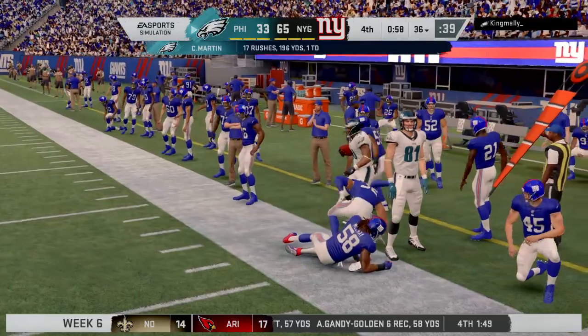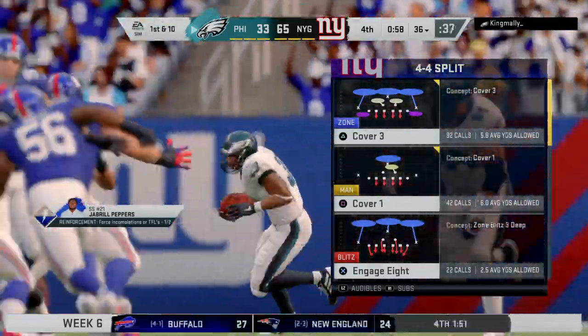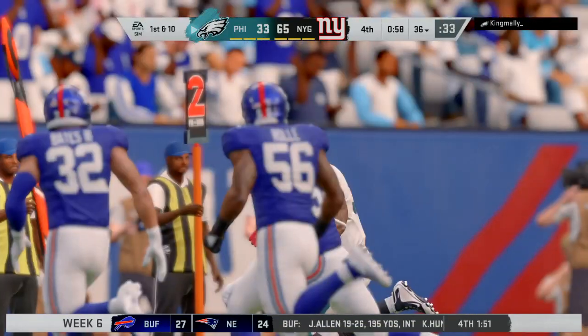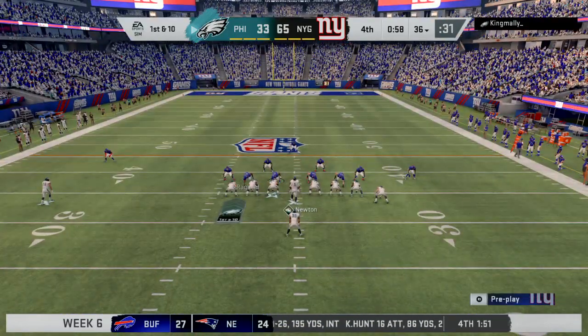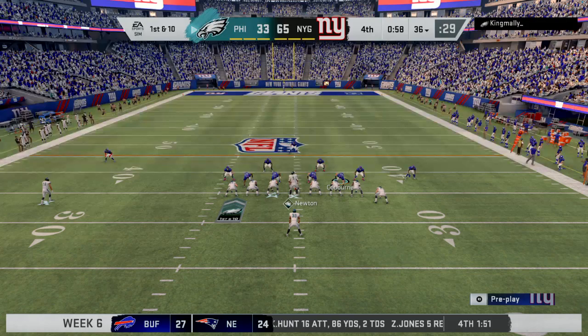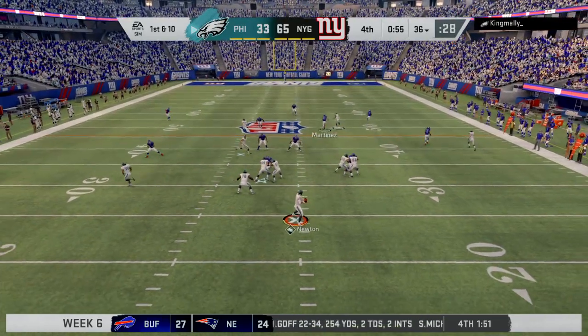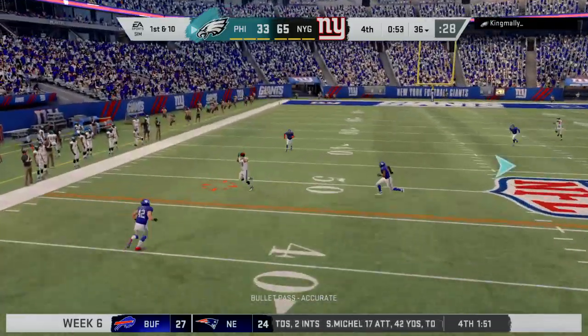12 yards is the pick. I didn't want to tell you, man. It's been a remarkable day at the office for him running the football. Those yards continue to pile up. More than double-digit carries in the second half. Just let it be.